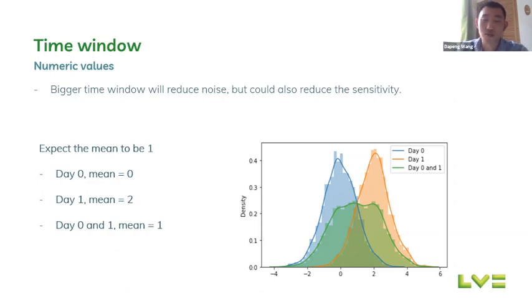But because we want to consider a group of data at once, in this case, we want to measure how the data changes over time. So it makes sense to select a time window, right? And this is also a bit tricky, because if you select a time window of 2 days, and you combine day 1 and day 0 data together, then we have an average of 1 again. So we won't be able to detect any changes that happen if we increase our time window. You can think even further, right? If you want to sample a month or a year's worth of data, then anything that happens on a shorter time period will get smoothed out. So you won't be able to detect that.